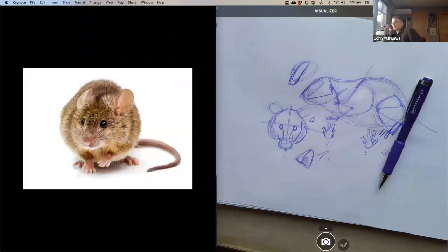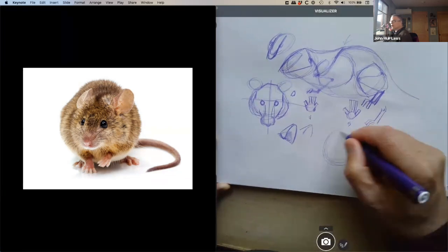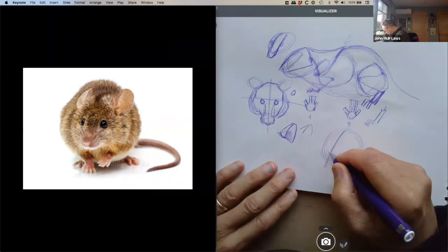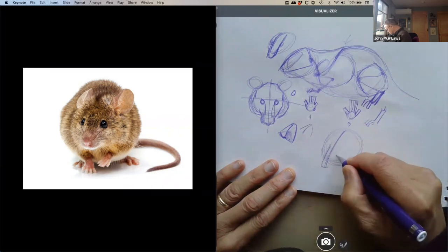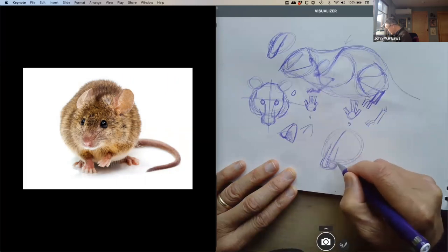Now what I want to do is start to turn this mouse head to the side. So I'm going to start with that little ball, and then draw the center line of my mouse head. Now, I have this little nose zone that is going to stick out in the front. So I want to think of that. It goes to a little muzzle zone on this side, but on this side, I'm going to make that muzzle zone much smaller. So small over here, bigger whisker bed over here.